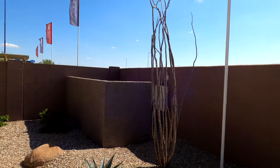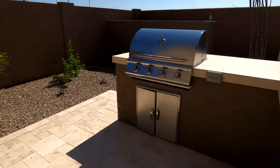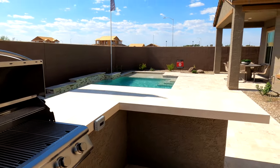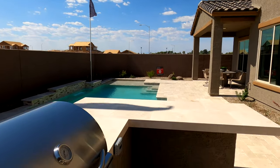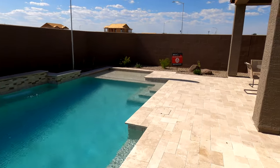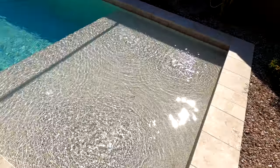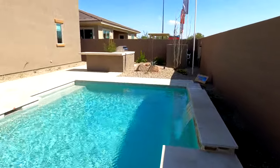So here's the outside landscaping. If you swing over here to the right, to the left, we have a bar and grill area. Nice. Very nice. It's a nice little setup here. You know what I'm saying? Get you an umbrella over here. I know it gets hot over here, but get your umbrella. Man, very nice. All right. This pool area is very nice. It also has a nice little waterfall feature there. Has a little step down area before you get into the pool. Nice, it's very nice.